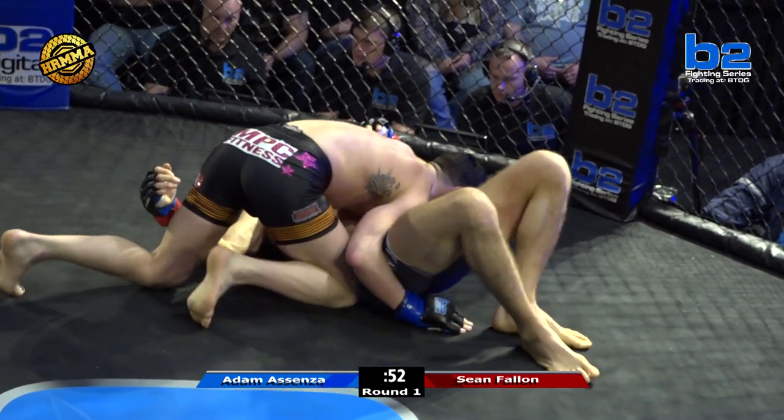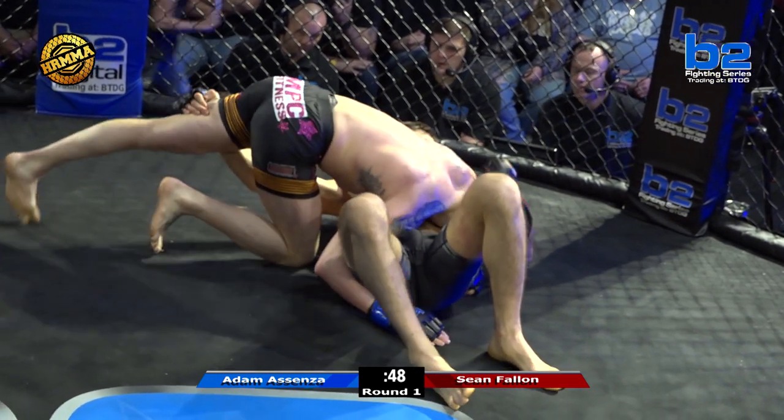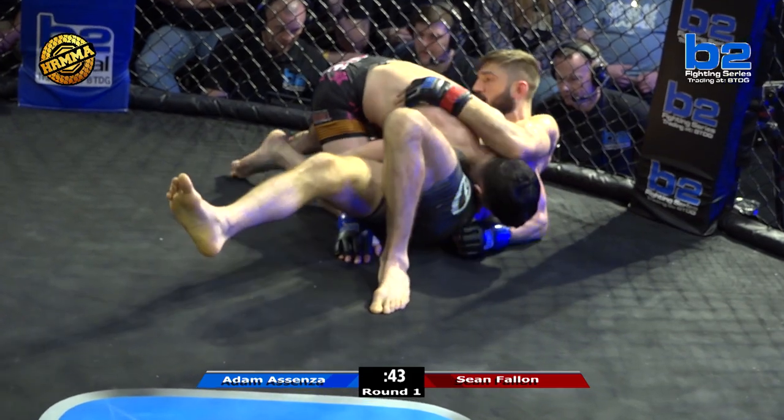Elbow to that body. Yeah, shots. Yeah, both elbows there. Post elbow, yeah. I mean, Fallon's doing a good job right now blocking the left leg, instead of making it where he can't move it well. But yeah, for as bad as the position has been for Fallon, he hasn't taken much damage.